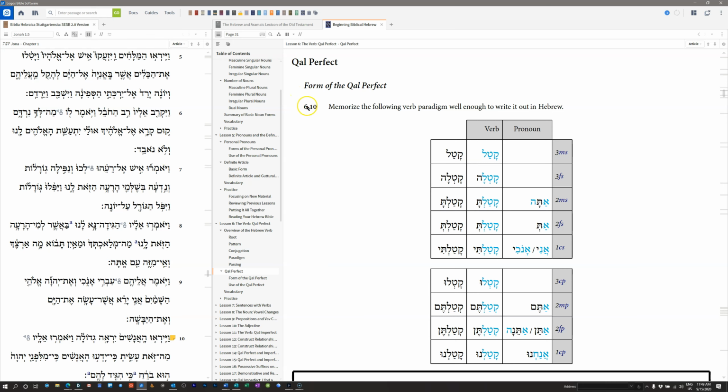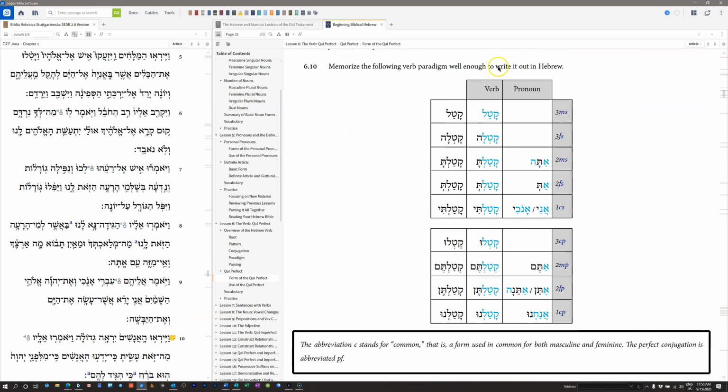So in Futato, in lesson 6, the chart that you want to memorize is section 6.10, and it's got the verbal form on the leftmost column, and then the column just to the right of that will have in blue the base form, the lexical form, the root letters, and then in black it will have the suffixes that go with the conjugation. And then the next column over to the right shows the pronouns, where you can see the similarity between the pronoun and the suffix of the verb for that person, gender, number combination.